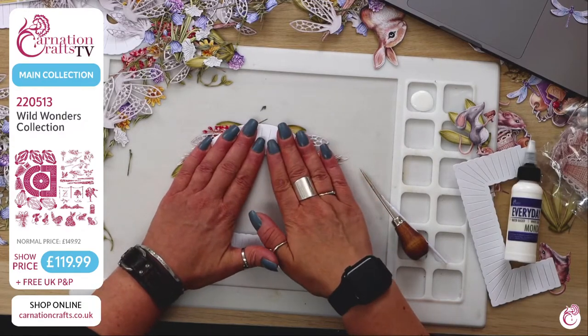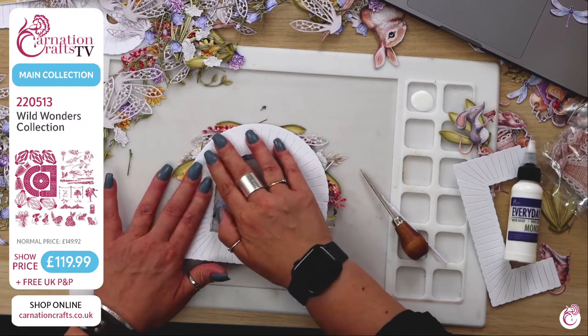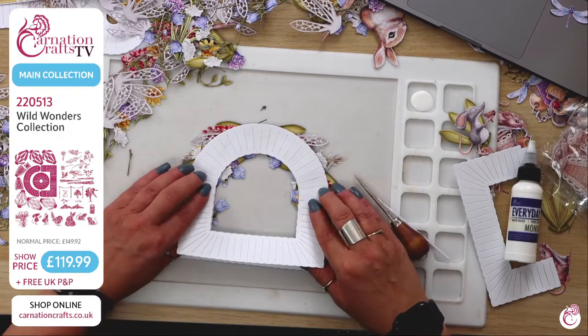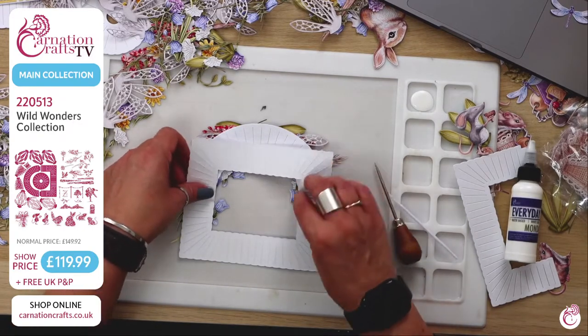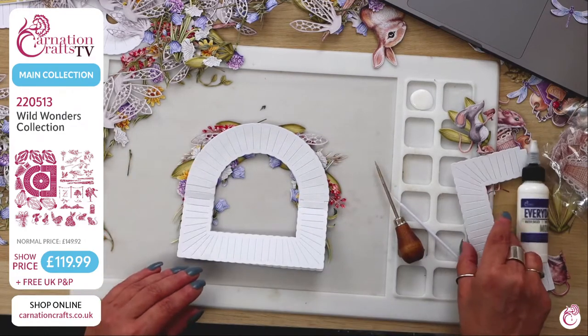And then hold and press. That's going to keep all my florals exactly where I want them. It's where I've placed them, hopefully. And I'm just going to fold this back on itself, and we'll do it on those cut lines. And that's going to start my card base.